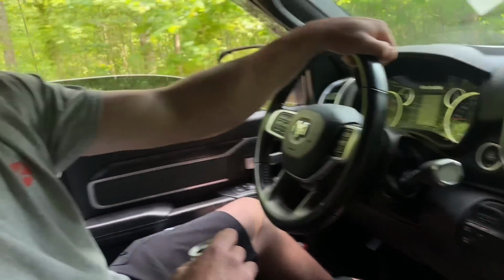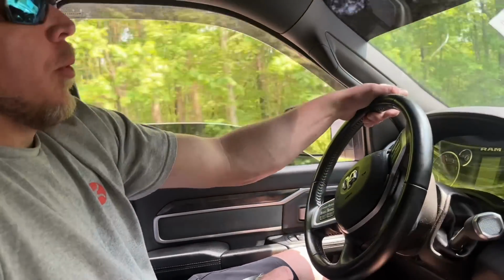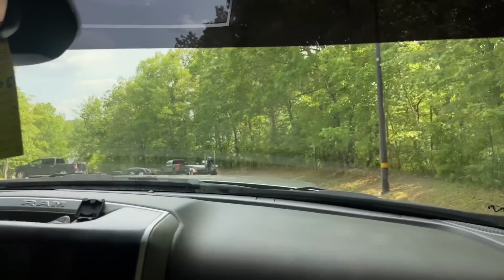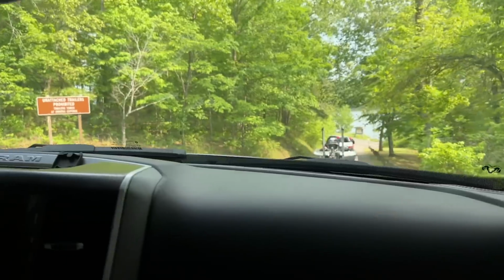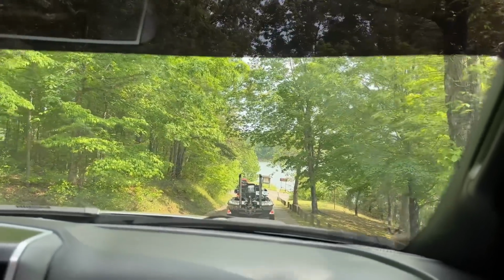You ready to take home this W? Yeah, we come a long way for this win. A long way. They do have the home court advantage. Boy, ain't these boat ramps different than Tennessee? That's a big old lake, hey? Hell yeah, this is a nice lake, dude. I love it.